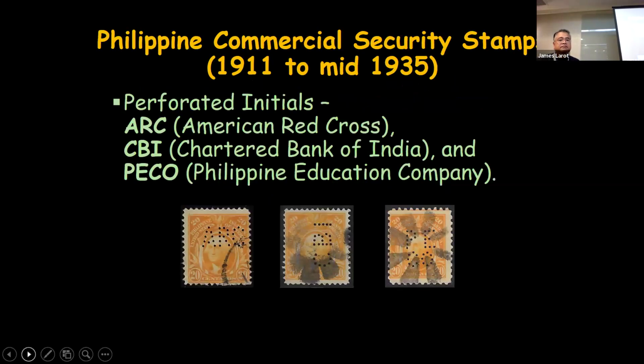Next slide. When you talk about the Philippine commercial security stamp, it pretty much followed what was going on here in the US at that time. There was an incidence of theft or unaccounted loss of some stamps, because during those times, if you had some stamps, you could go to the post office and cash them in, and they'd give you money. That was around 1911 when they started doing it.